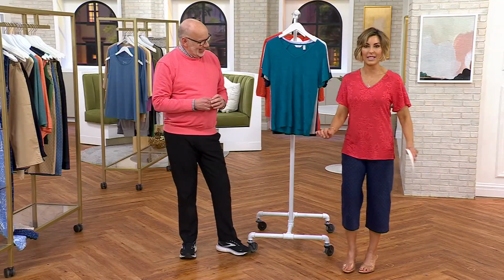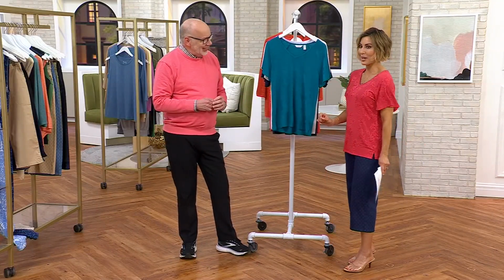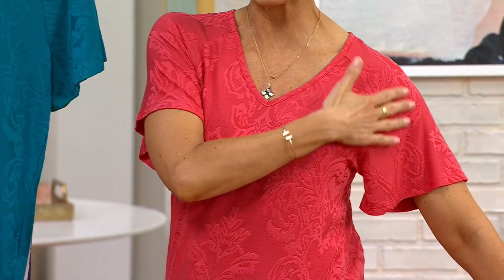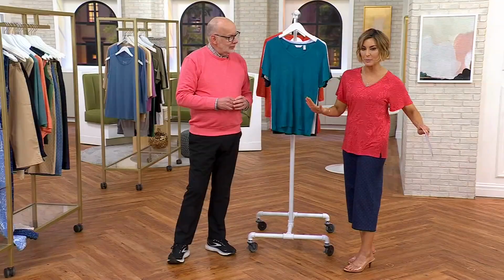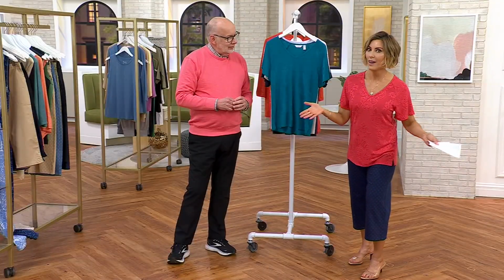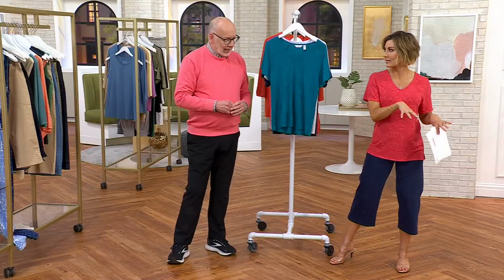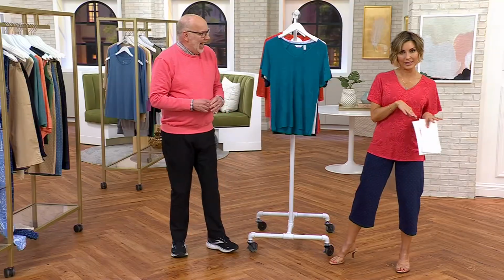Plus, I love the sleeve. It's not too much of a flutter. Right. It's a subtle flutter. Right. But because it has that raglan sleeve, it's such an easy fit. But here, let me show you colors, because an $8 easy pay, a $42 price, and it looks like a blouse, but feels like a t-shirt. Yep, exactly. Looks like a pump. Feels like a sneaker, right?